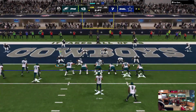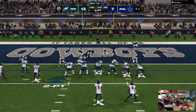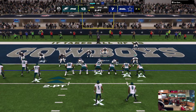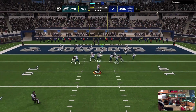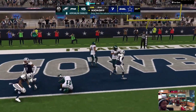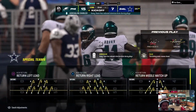A call from Nick Sirianni. Let's go for 2 here, he says. The slot man in motion right. Hurts will throw. And they're going to get the 2-point conversion. This one's caught. And it stretches their lead up to 8.